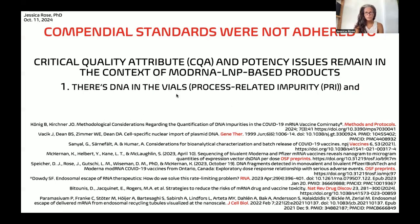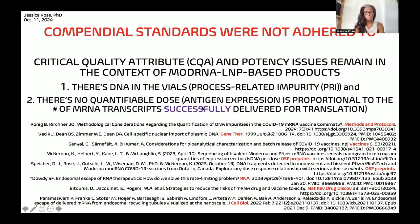There is DNA in the vials. These are considered to be process-related impurities or PRIs. And very importantly, there's no quantifiable dose. And antigen expression is proportional to the number of mRNA transcripts that are successfully delivered or produced for translation.